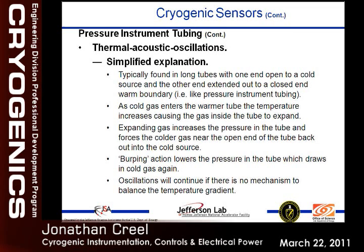And where that will manifest itself sometimes is if you see systems where you have pressure fluctuations, where instead of having a nice tight bandwidth on your pressure reading, you might have something that looks like this. And that's a form of this, potentially.